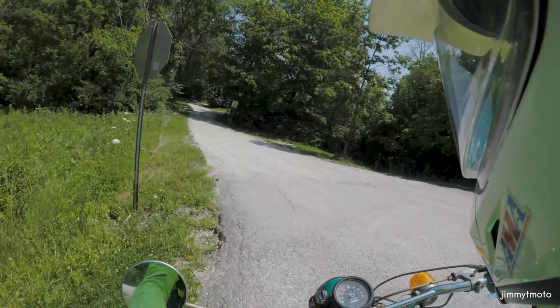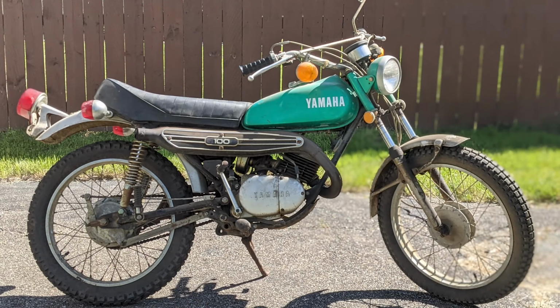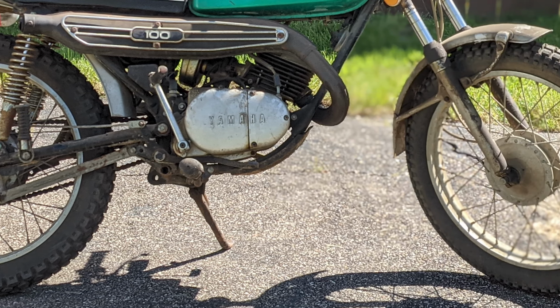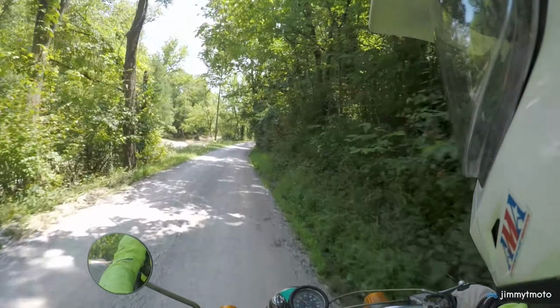Alrighty. This is the first time these wheels have touched dirt since I've owned this bike. Little 18 inch rear wheel, little 18 inch front wheel, 2.75 wide up front, 3 inches wide out back. Skinny, skinny, skinny little tires.